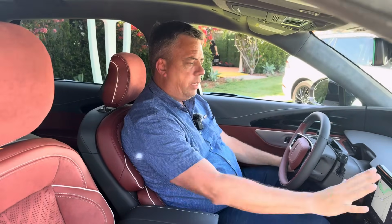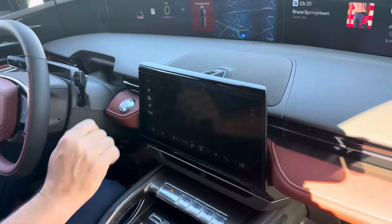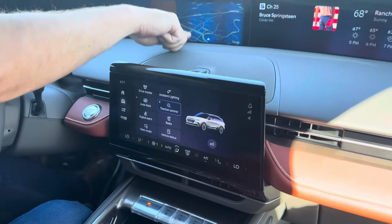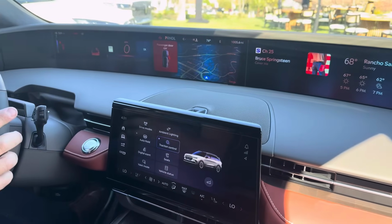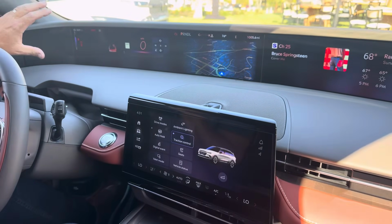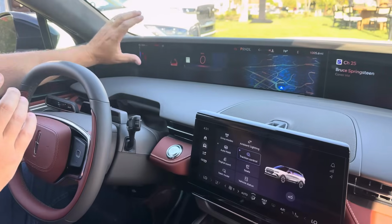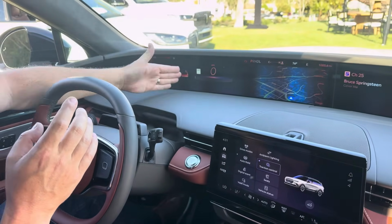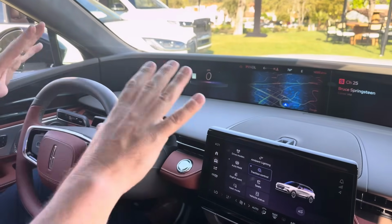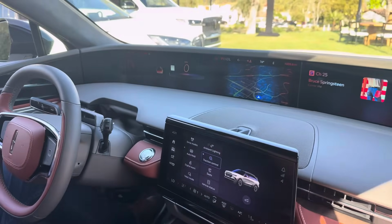And then I have the latest digital experience. I have a control screen right here in front of me, and I can actually select some tiles. My navigation is always here. Let me clear this screen. And then there's some vital information here: my fuel, my range, my driver assistance tech, my speedometer, things like that. I'll show you more about this in the Navigator, because now the Navigator has a very similar, and actually a next step of that system.